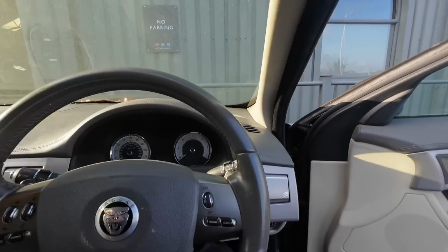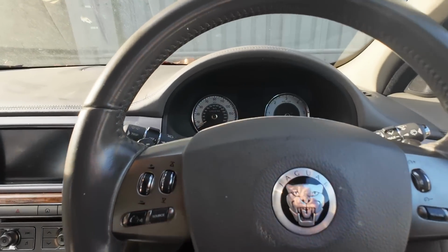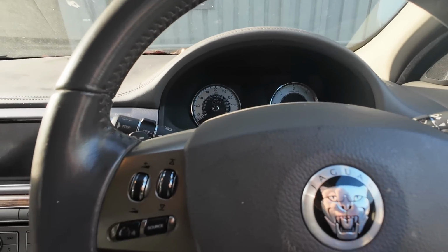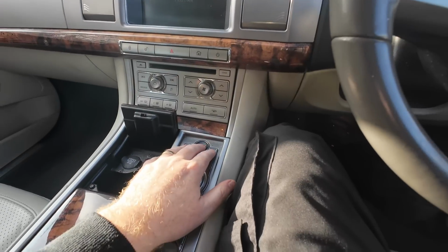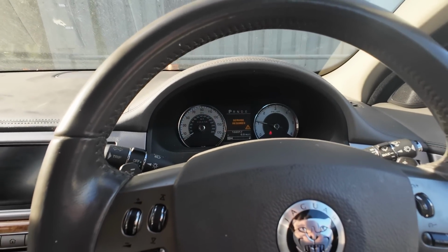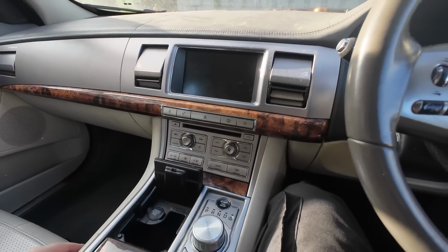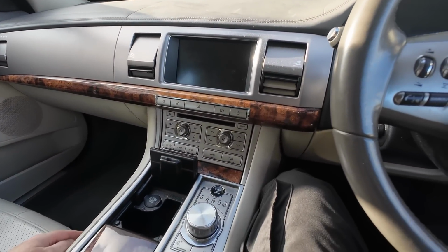Let's see if the mighty Jag fires up. It might, being a 3 litre Land Rover engine in it, it's probably seized. Oh, never in doubt. Look at that. Look at it. Oh, she's died. Oh, that's not good, is it? No, that's not good at all.